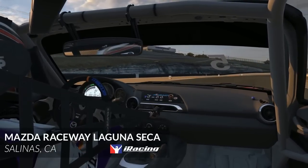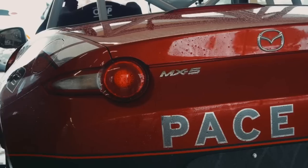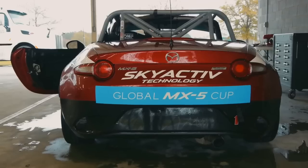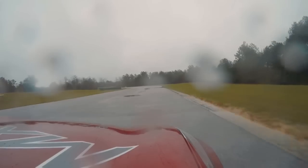These new MX-5s are incredible. Between the BF Goodrich tire and all the suspension engineering that Long Road Racing and Mazda have done, I've been very fortunate to be one of the lead development drivers for the new Global MX-5 Cup car. We've done a lot of R&D on not only suspension, but things that will improve the safety of the vehicle for racing, and also the longevity of it in a racing environment.